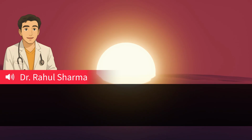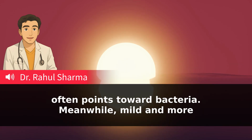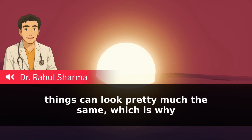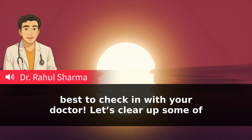Severe, sudden pain, say a sharply sore throat with visible pus, or a high fever often points toward bacteria. Meanwhile, mild and more generalized symptoms like a runny nose or all-over aches usually suggest something viral. That said, in the early days, things can look pretty much the same, which is why self-diagnosis is tricky. When you're not sure, it's always best to check in with your doctor.